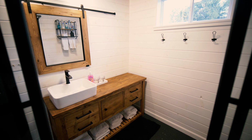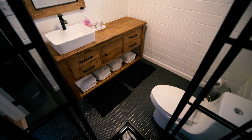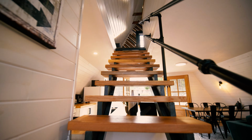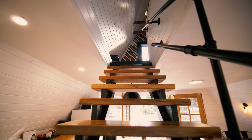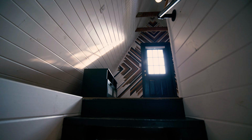There's a flushing toilet and a really nice large vanity with an overmount sink, as well as this quirky little barn door mirror that actually slides over like a barn door. And that's the bathroom. Coming out of the bathroom, you're going to take a left and take these beautiful wooden stairs up to the second living space, as well as a sleeping area and a little surprise.